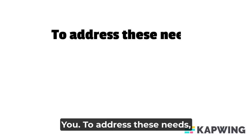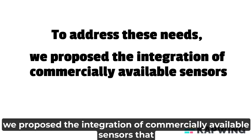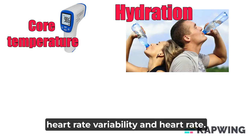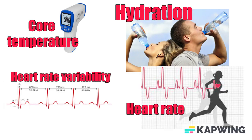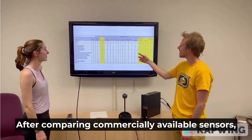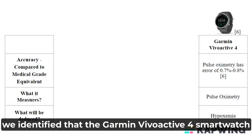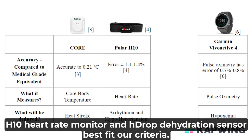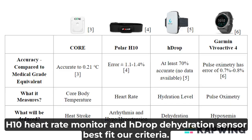To address these needs, we propose the integration of commercially available sensors that measure specific physiological signals into a larger system. The parameters of interest include body temperature, hydration, heart rate variability, and heart rate. After comparing commercially available sensors, we identified that the Garmin Vivoactive 4 smartwatch, core body temperature sensor, Polar H10 heart rate monitor, and H-drop dehydration sensor best fit our criteria.